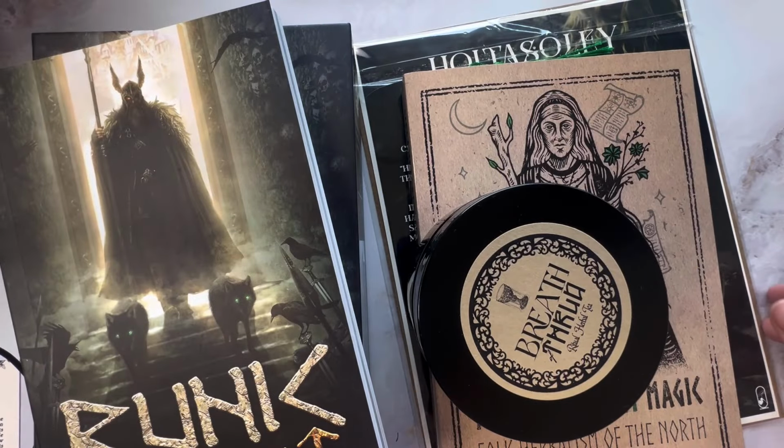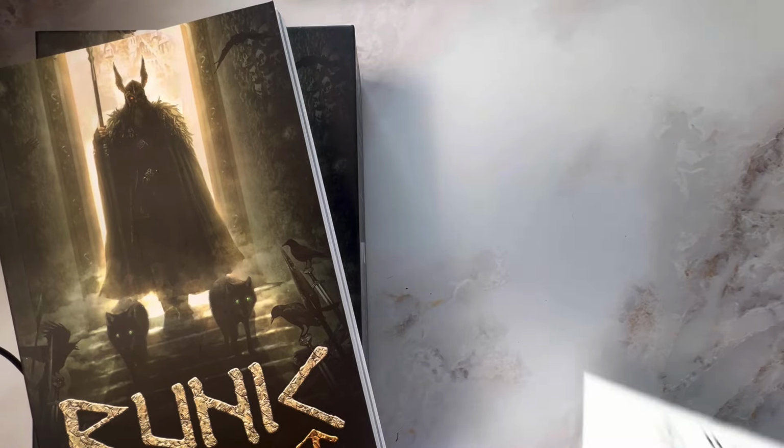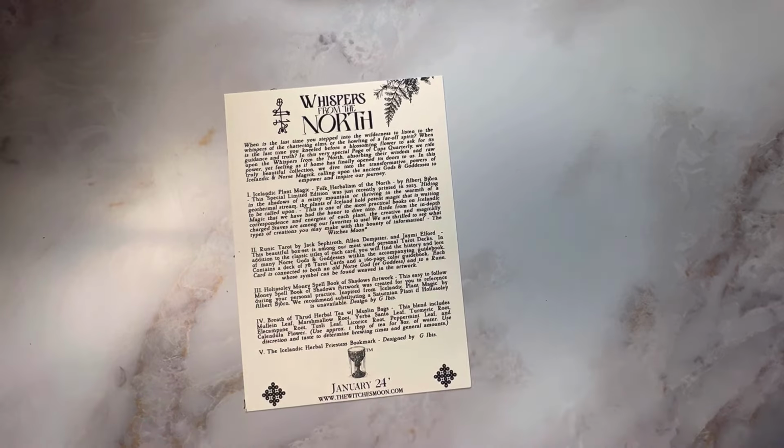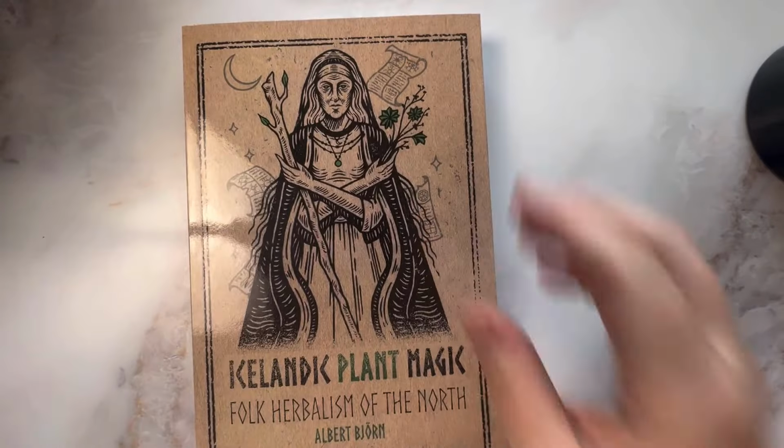Okay, now that we have technically unboxed everything, I want to look at this little paper real quick that tells us what's in here. Whispers from the North. When is the last time you stepped into the wilderness to listen to the whispers of the enchanting elms or the howling of a far-off spirit? When is the last time you knelt before a blossoming flower to ask for its guidance and truth? In this very special page of Cups Quarterly, we ride upon the whispers from the North, absorbing their wisdom and raw power, yet feeling as if home has opened its doors to us. In this truly beautiful collection, we dive into the transformative powers of Icelandic and Norse magic, calling upon the ancient gods and goddesses to empower and inspire our journey. The Icelandic plant magic, which we peeked at. I'm going to bring that back here.